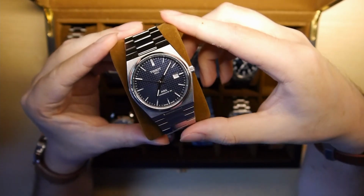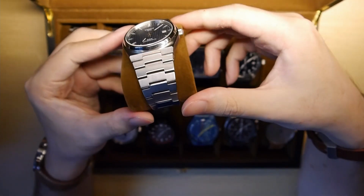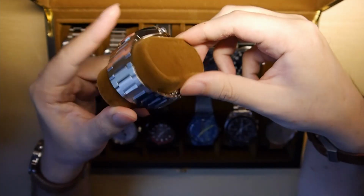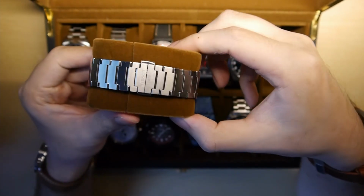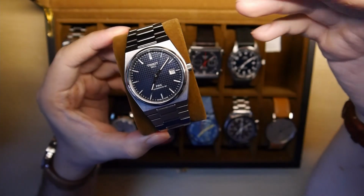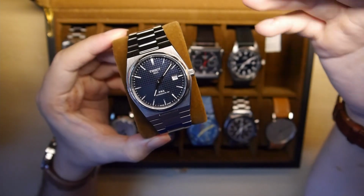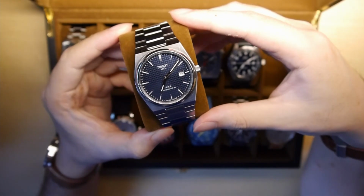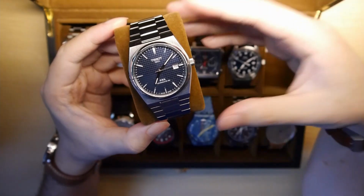So when Tissot first came out with this Pure X, I fell in love with it. You can see the integrated bracelet, the finishing is simply phenomenal for the price. You can see how reflective and eye-catching it is on camera. And the waffle dial as well, some people think it's a bit homage-y. Personally, I don't think any brand should have a stronghold over a particular dial pattern. That's like saying any brand that does guilloche is a ripoff of Breguet, right?